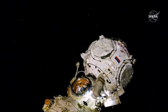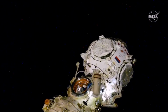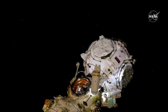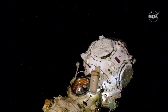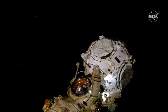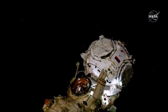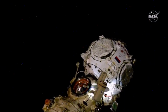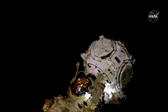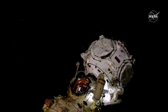Once the two cosmonauts make their way back up the Strela boom to the Poisk module on the space-facing side of the Russian segment of the station and re-enter Poisk's airlock, they will close the hatch. That will signify the end of today's spacewalk by its official elapsed time. Mark Vande Hei will be waiting on the other side of the hatch on the Russian segment to assist Shkaplerov and Dubrov in getting out of their Orlan spacesuits once the Poisk airlock has been repressurized.